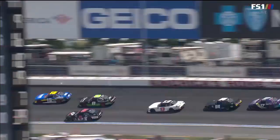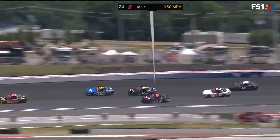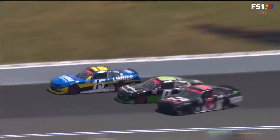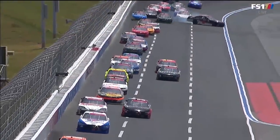Let's see what happened here. Here he is at the bottom there, underneath the 0 car. Off of turn 2, the 15 got loose. Oh man. They ran out of real estate. And you know, I don't think he expected to be 3 wide off that corner. Pinched it a little bit.